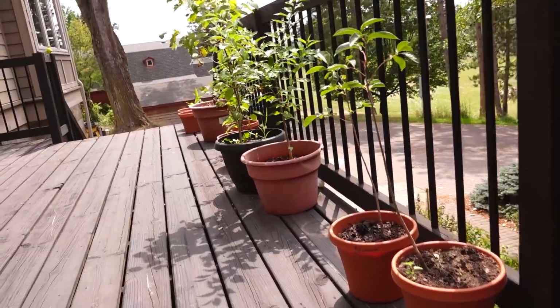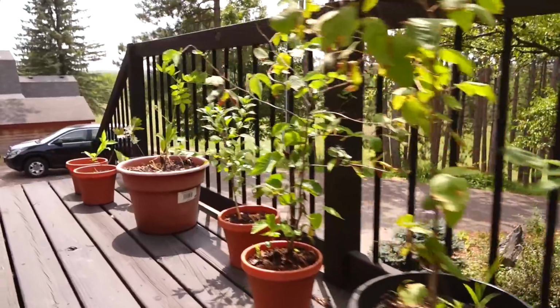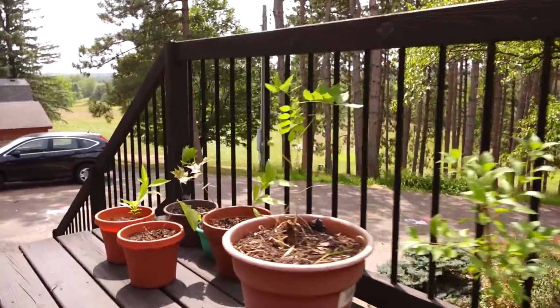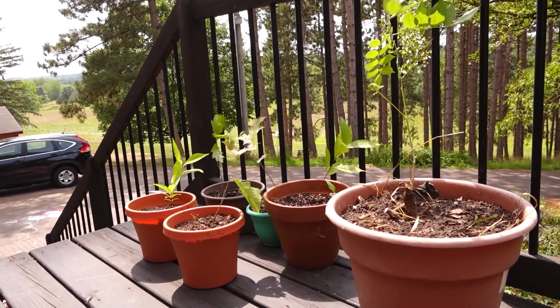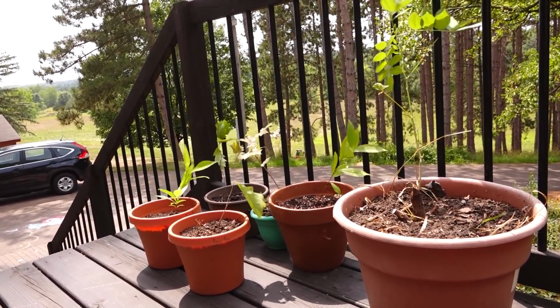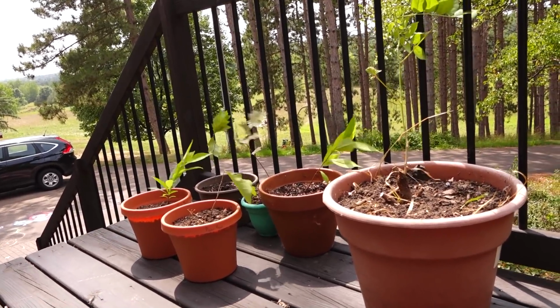So having these guys up here in the pots allows me to keep a good eye on them, and give them some growth before they go into the ground, especially for these guys from around here. We're in a pretty heavy drought right now, so by having them up here, I can water them pretty easily and pretty readily, and that can give them a little more growth this year before I put them into the ground.